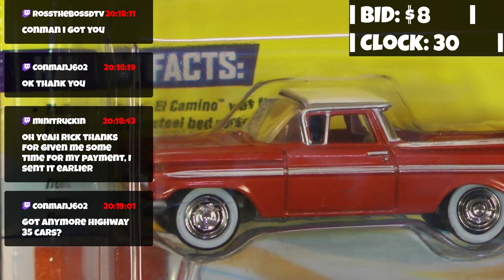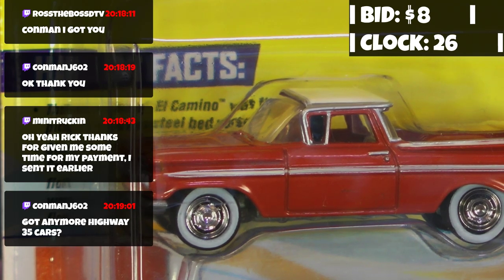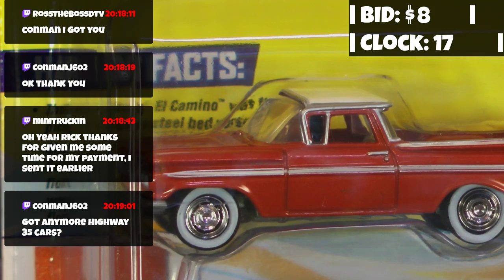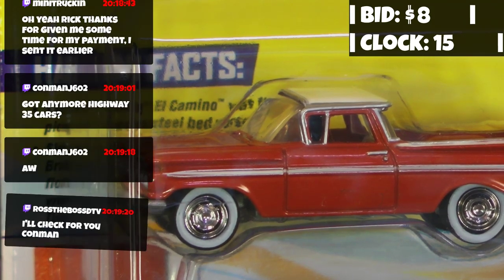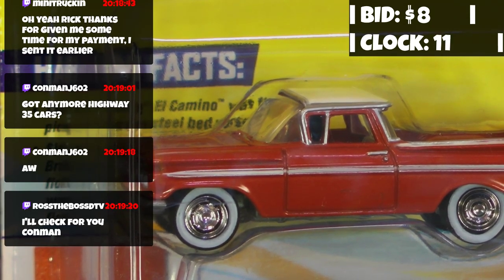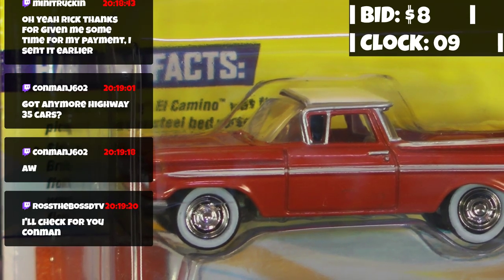Six car in the race. Get any more Highway 35 cars? I think so. Did you sell them already? You did? He's shaking his head. No, I sold those. All right, we'll double check for you, Con Man. We're cleaning out the vault right now, and I got to tell you, there's like 30,000 cars we haven't sorted through. So chances are, yes. Here we go.